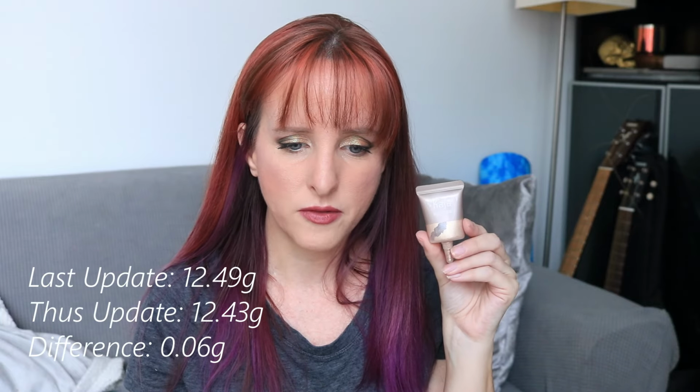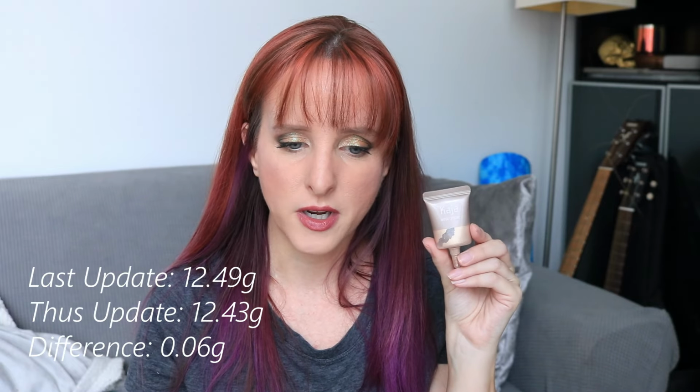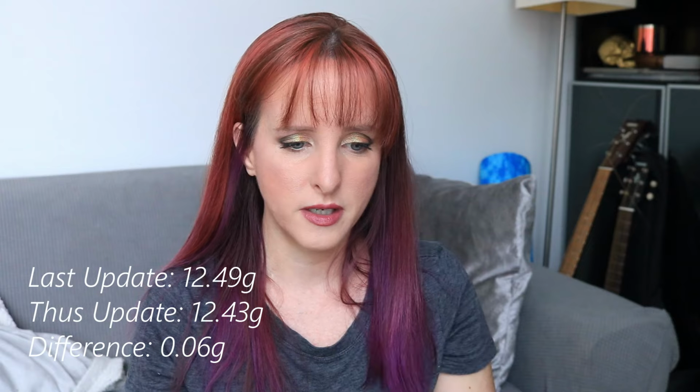It's the Kaja Moon Crystal in Luminary, and I talked about how this is more of a solid metallic compared to the other one that I have, which I think is called Mythical. It's more of a topper shade. So last month this was 12.49 grams. It's now 12.43 grams. That's a difference of 0.06 grams. So not a lot, but I did use it.